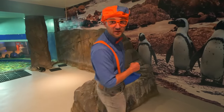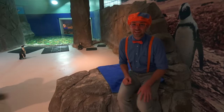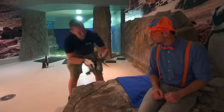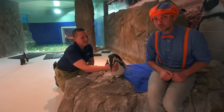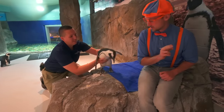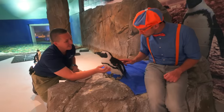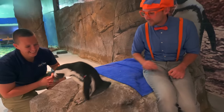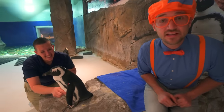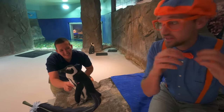Hey, let's take a seat right over here. And then Hutch is gonna bring a penguin over. I'm so excited. I get to touch a penguin. Ooh, hello. Okay, so I'm gonna touch the penguin with two fingers gently on its back. Hey, are you ready? Felt so soft. Did you know penguins have 70 feathers per square inch? Yeah, they're really small and really dense.